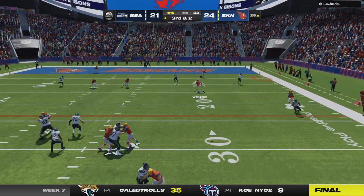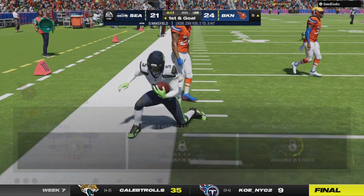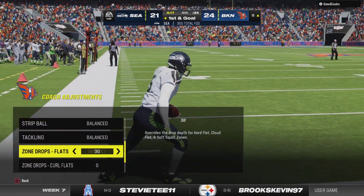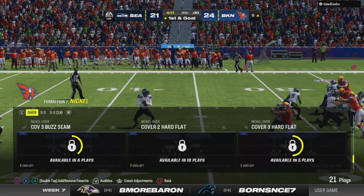Operating from the gun, Wakefield. And that is caught. It's Winslow. And he will reach the 5-yard line before going out of bounds. They're able to convert on third down, and that sets up a first and goal.